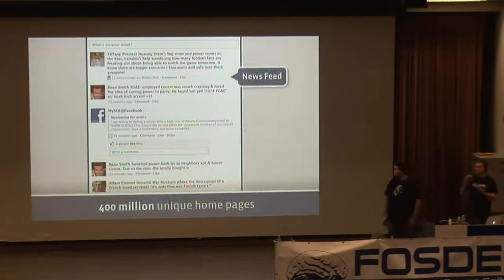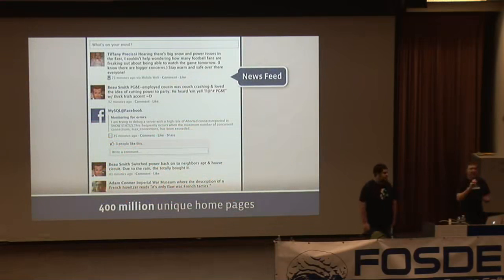So if we take a standard page on Facebook, say the news feed, on average a person will have about 150 friends. So to construct that, we need to go grab data from 150 different friends, and that's split across multiple servers. We have to do that in less than milliseconds. So we go and grab all the data.